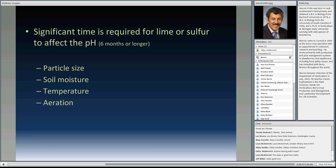You have to have adequate soil moisture to make sure it happens relatively quickly, and temperature matters too. In the wintertime, not much happens in the soil. That process of oxidation is a biological process. It requires soil bacteria to make that conversion. So when it's cold, there's not a lot of activity. Also, those bacteria have to have aeration. It's an aerobic process, and the soil has to be aerated. So all those things have to happen for that pH to change after we add our lime or sulfur.